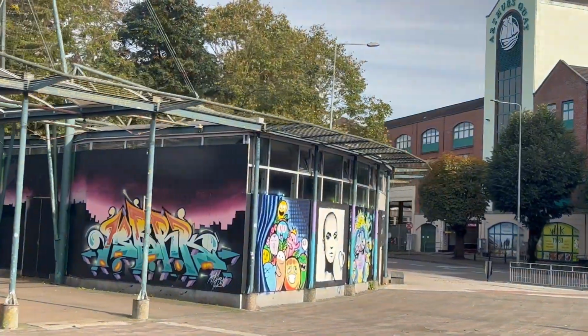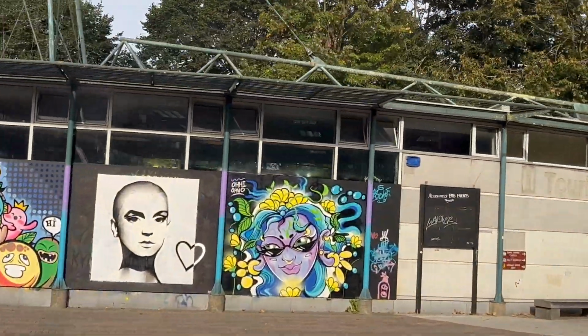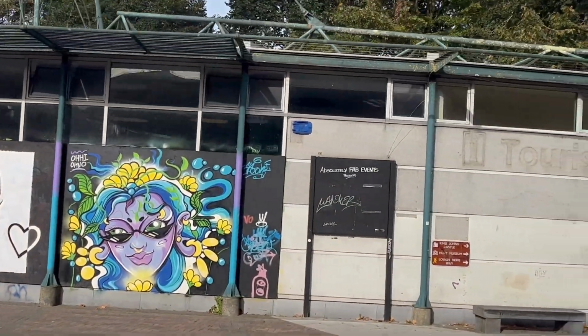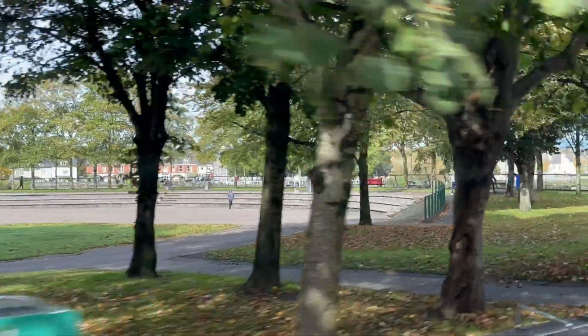And here we see some nice artwork. Here, the picture, I must say, looks like the singer Sinead O'Connor. And the park here is right beside the River Shannon and not far from King John's Castle.